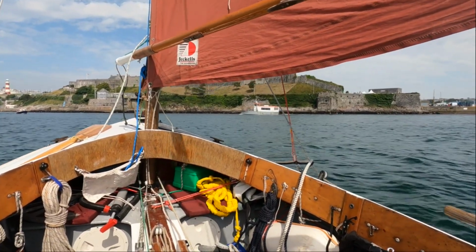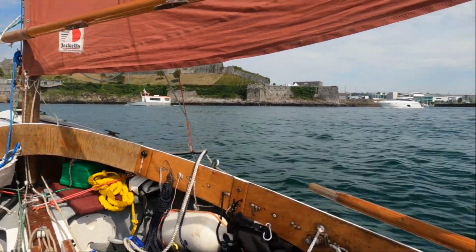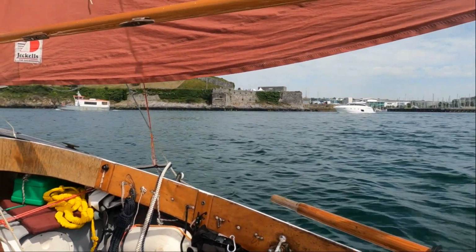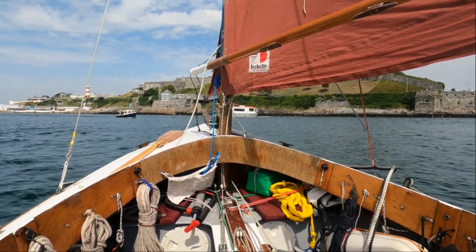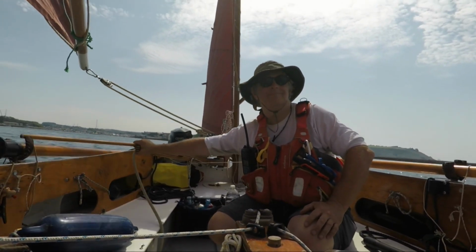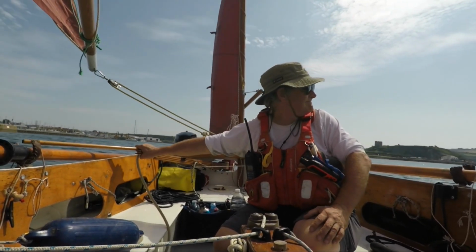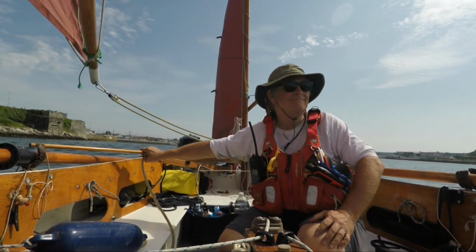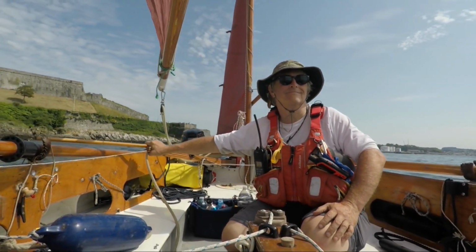Royal William Yard ferry going out, and 2 or 3 boats here which I'm all hoping will recognise I'm sailing. With all control lines leading to the aft cockpit, Arwen is really easy to sail single-handed.